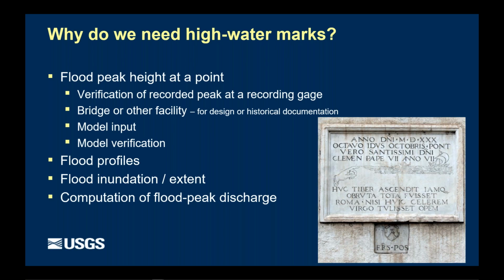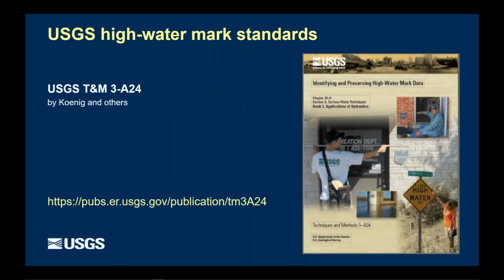So be that as it may, in cases like that, you still want to have a valid rating curve in those areas where you don't have data. So what do we do? We'll compute a peak discharge using what we call indirect approaches: a slope area, a bridge contraction, a flow over the road, culvert computations, things like that, theoretical approaches. So really, there's a lot of utility to high watermarks.